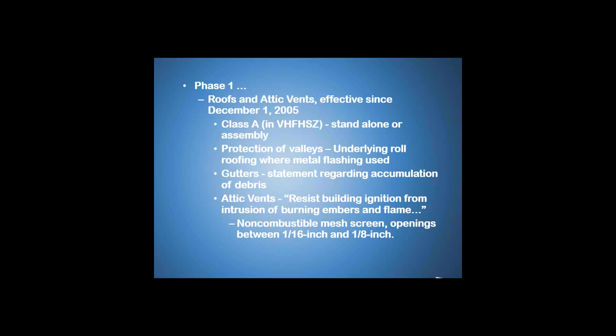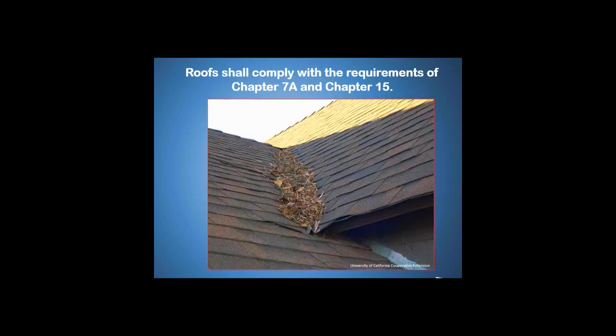Right now, the language allows for openings between 1/16 and 1/8. So Chapter 7A, at least, doesn't allow a 1/4 inch mesh. A lot of testing has shown that 1/4 inch allows for a number of embers to enter. There are some maintenance issues with 1/16 and 1/8 of an inch that we'll get to in a second. But I think it's important to note that 1/16 and 1/8 don't prevent. They just minimize the number and minimize the size of embers that can enter. So I think I've just said this already. Roofs shall comply with 7A and 15.